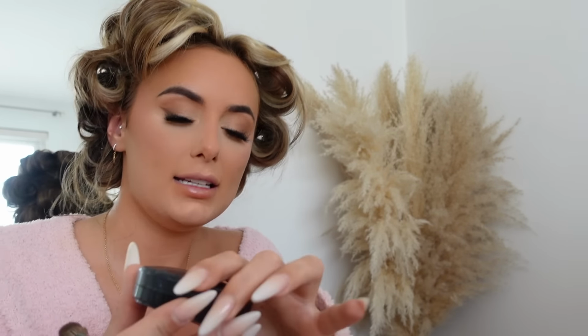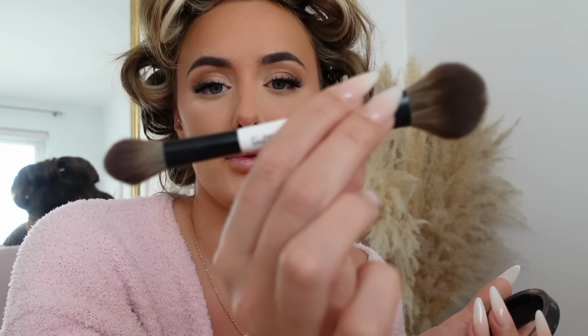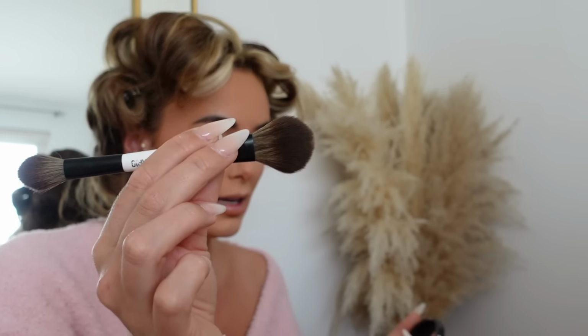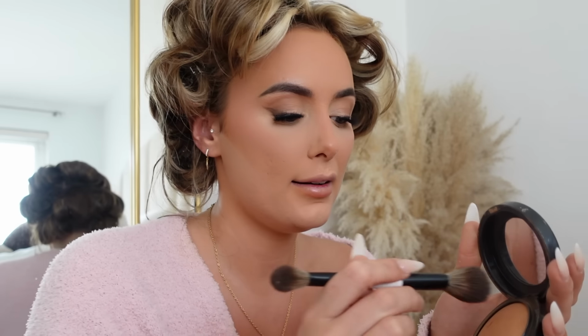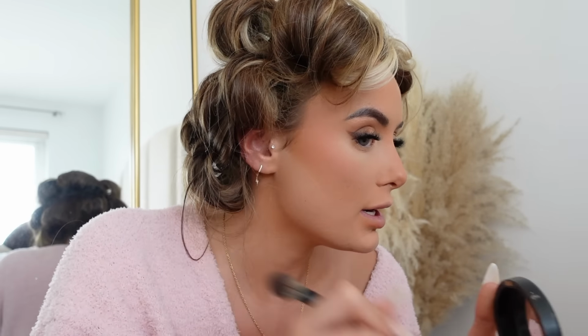I'm using the MAC Cosmetics shade Give Me Sun, and I'm using this Makeup by Mario. It's rub F3, I think it says. I'm using this fluffy side, and I'm just going to bronze up those cheekbones a little bit.